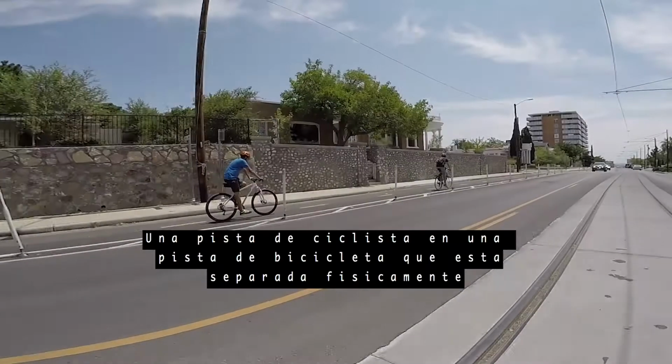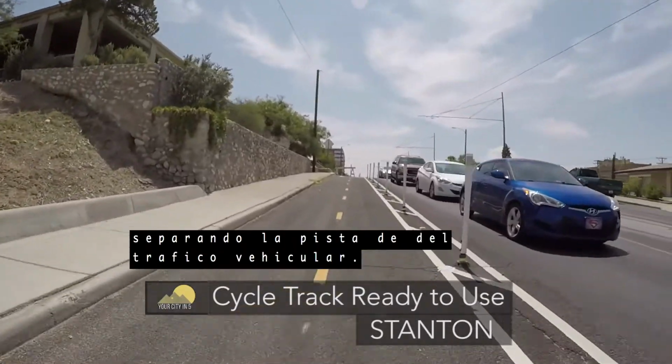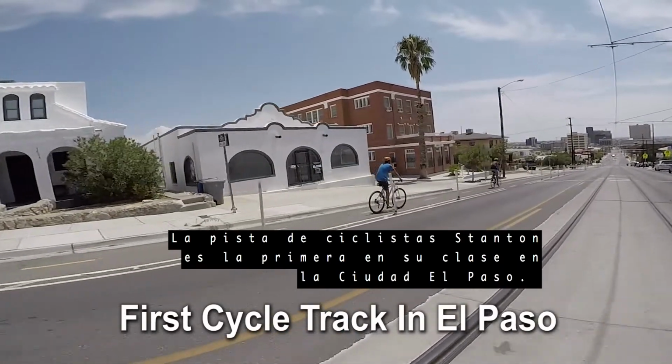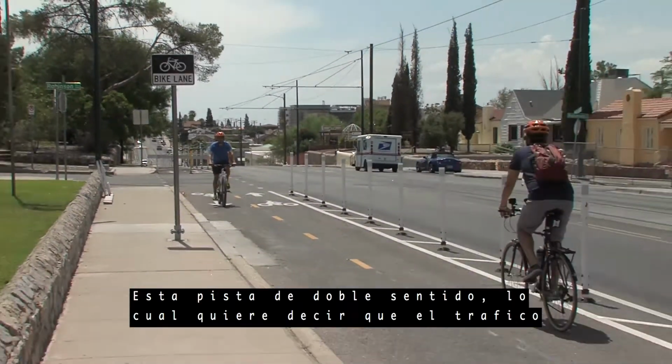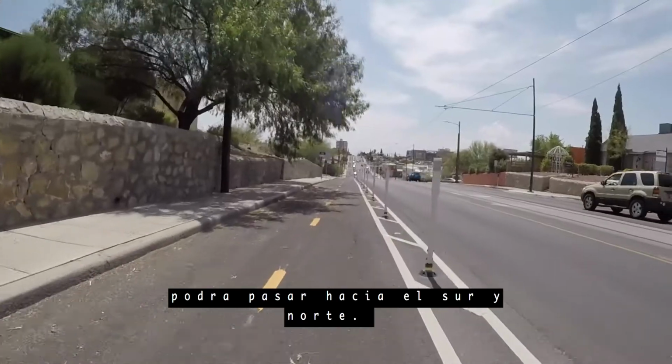A cycle track is a bike lane that has a physical separation, separating the bike lane from vehicular traffic. The Centro cycle track is the first of its kind in the city of El Paso. Now, this is a two-way cycle track, which means that you will have traffic both coming southbound and northbound.